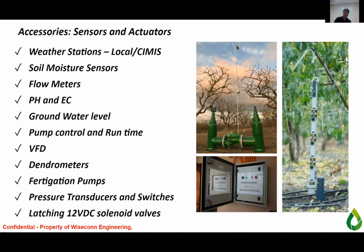Like I said, these are some of the accessories that we adapt to. Weather stations: Davis, Campbell Scientific, Pessl. We do give each grower a local CIMIS weather station. It's included, it's free. That's run through an API. Tie into soil moisture sensors. You have Sentek, HSTI, EnviroPro, Decagon. We can read pretty much anything you'd like. If you currently have an existing system or older sensors in the field, most likely we can tie into them.